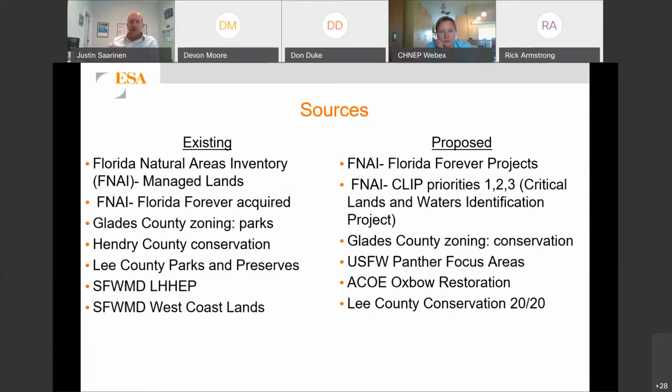The Glades County zoning. So Glades County was at the meeting, and we were able to talk about their conservation. I'm sorry, they weren't. No, we talked with Henry County. I looked at their zoning. I haven't updated. Henry County definitely has this. They have a say in the proposed areas. Glades County just has a GIS layer that I was able to access.